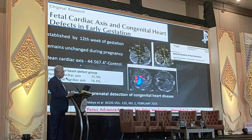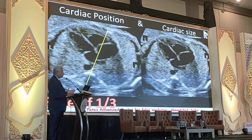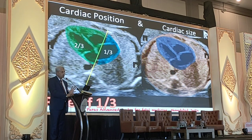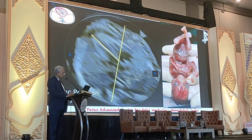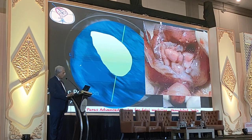So again, the cardiac axis which is going to be there. Same rule. Cardiac position, 2/3 should be on the left hand side. If you draw a line, 1/3 of the heart should be on the right hand side. And the cardiac size should occupy 1/3 of the fetal thorax. This is exactly what these rules are during the first trimester of the heart. So 2/3, 1/3, and the total size is going to be 1/3.